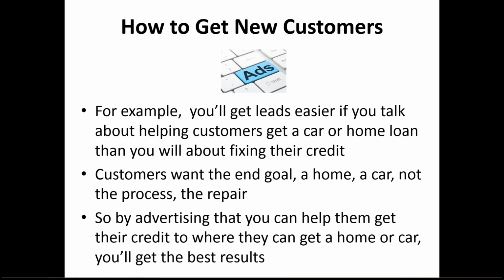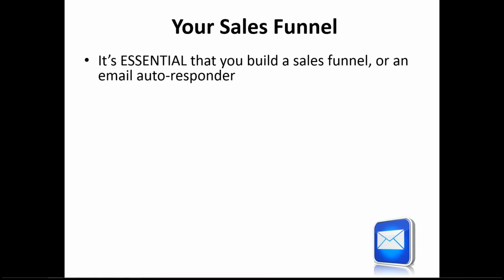And again, that's how we were doing 60-something deals a month. We were not advertising credit repair. We were advertising home loans with bad credit. And people would come to us. We'd get the good people qualified to brokers, and the people that didn't, we would upsell them on credit repair. So it's essential that you build a sales funnel or an email autoresponder also.